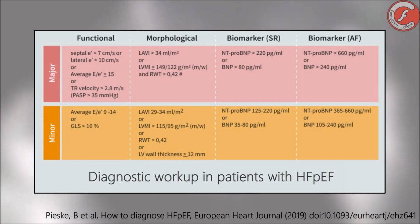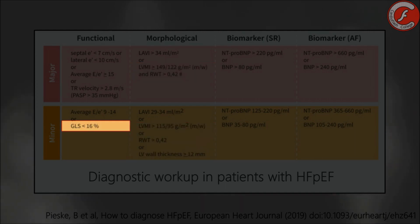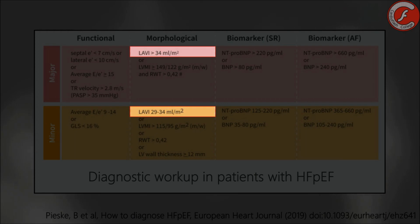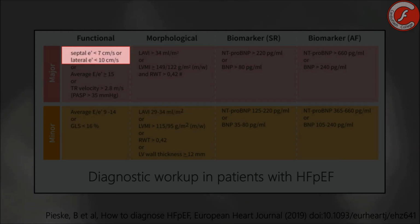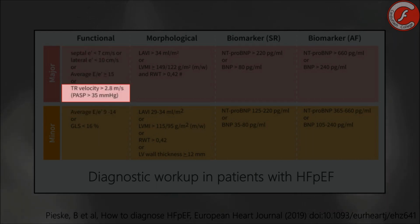of the disease. So, as you can imagine, these alterations are left ventricular hypertrophy, reduction of the global longitudinal strain of the left ventricle, dilation of the left atrium, reduction of the velocity of the E' wave at the level of the mitral annulus, increased E divided by E' ratio, peak tricuspid regurgitation jet velocity higher than 2.8 meters per second, or pulmonary artery systolic pressure higher than 35 millimeters of mercury.